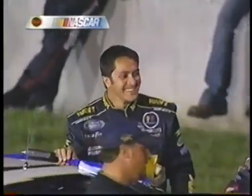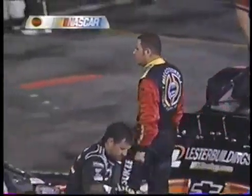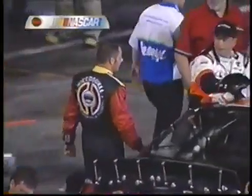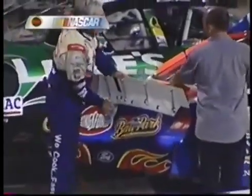You get all set up, you're ready to go, and it rains. The adrenaline leaves. Now you somehow got to get yourself pumped back up to do this, and you'll never get back to the point that you were when it threw the red flag. Yeah. Not this whole night, I don't think. Yeah. It is the challenge the drivers face.